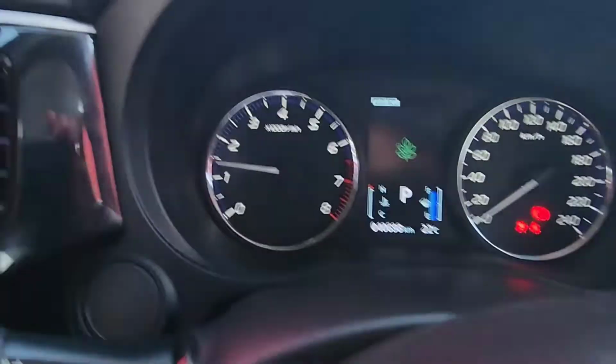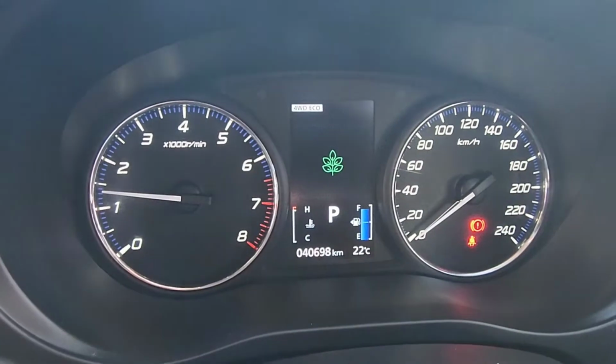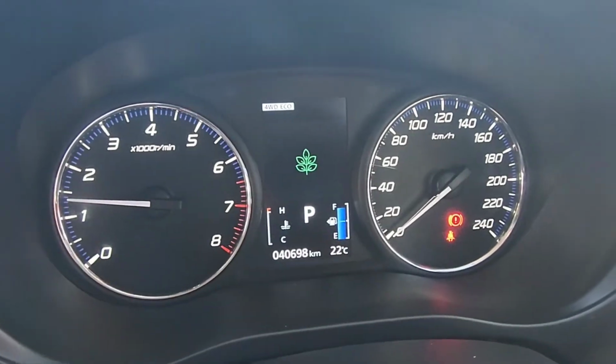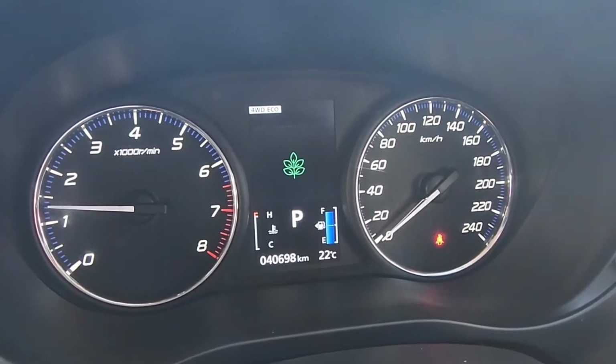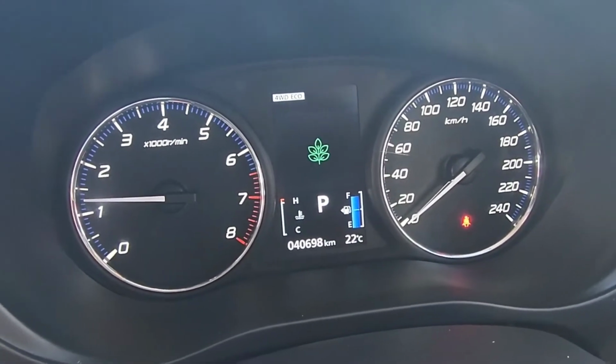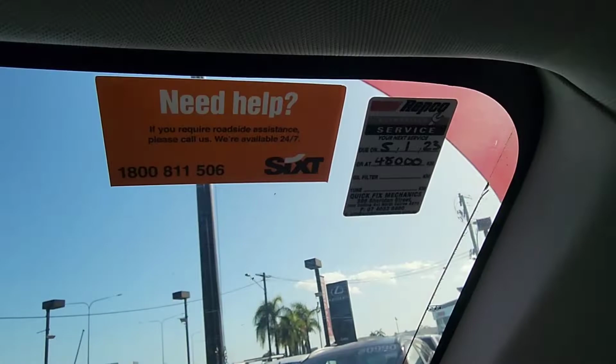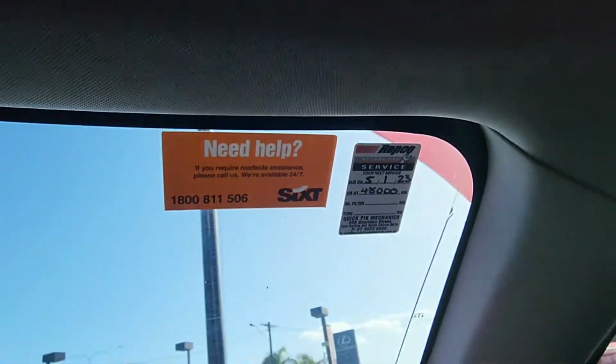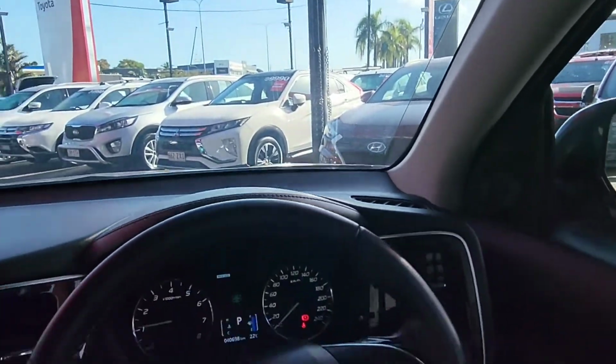So only 40,698 kilometres as it sits right now. So of course no engine lights or anything like that. Just simply the handbrake light, which we can turn off there. And of course the seatbelt light because I'm not wearing a seatbelt. Not due again for a service until 48,000 kilometres or January next year, because your Mitsubishi is great things. You only got to do them every 15,000 or 12 months.